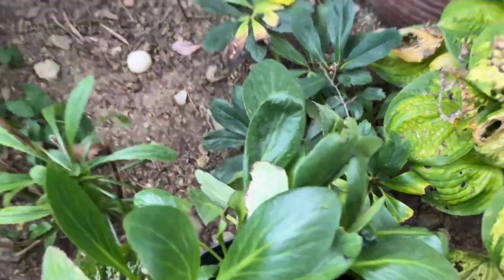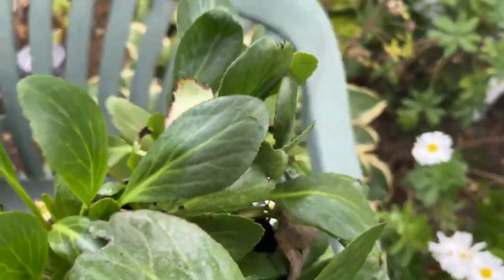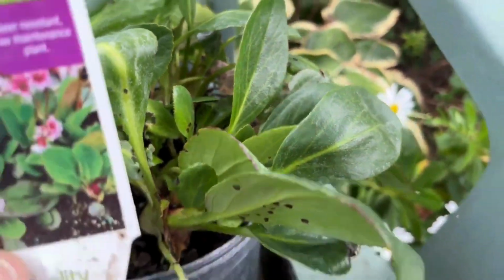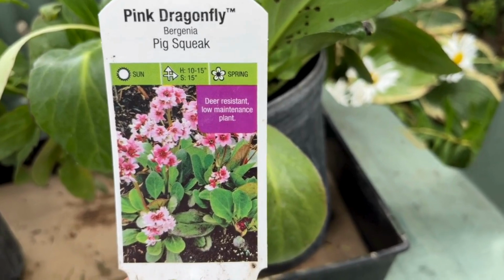So then I pulled the tag out. I was excited thinking it was a Lenten rose because they're so expensive and they're hard to find, and those ones you never get on clearance. Anyway, that one I have there, a friend gave it to me. So guess what this is, friends? I've never seen this plant before. It is a pink dragonfly Virginia pigsqueak.